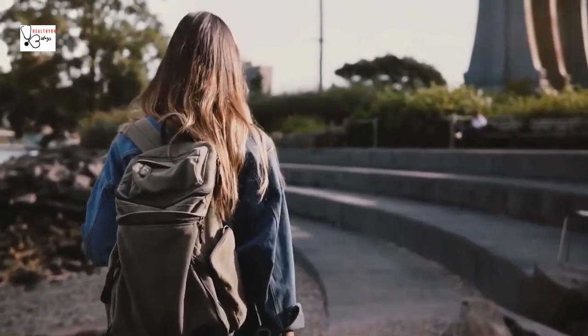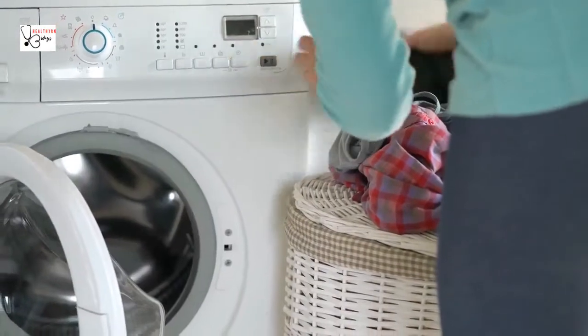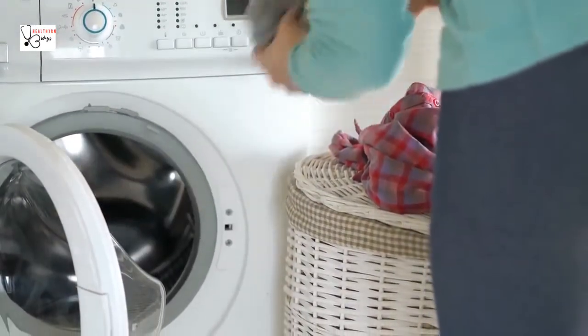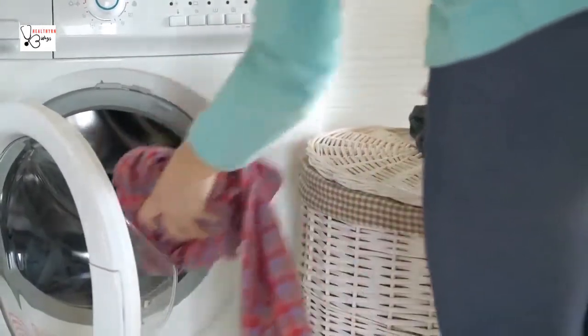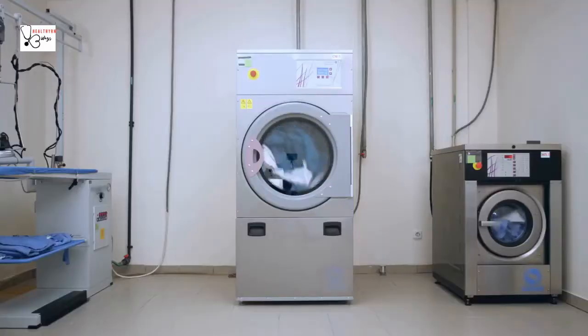Spot clean your backpack with gentle detergent if it looks soiled. Washing or sanitizing your hands after removing or placing items in your backpack is a good practice for preventing coronavirus infection. Can you put a backpack in the washing machine?